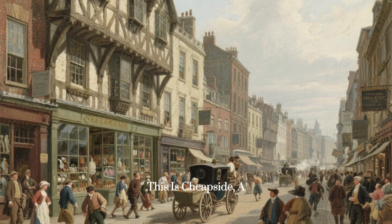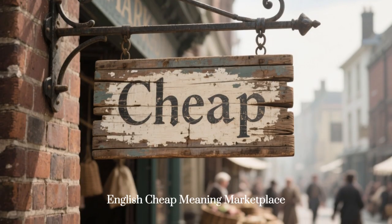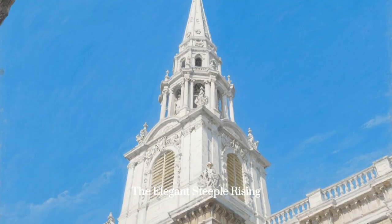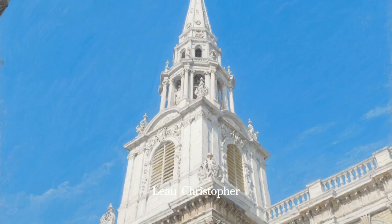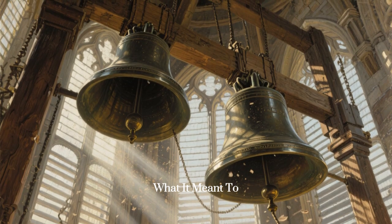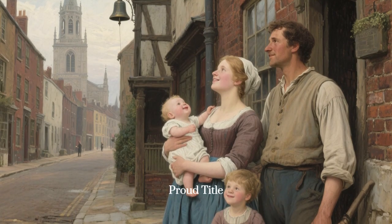This is Cheapside, a bustling commercial center in Georgian London. The name comes from the Old English cheap meaning marketplace. And for centuries, this was where fortunes were made. The elegant steeple rising above the street belongs to St. Mary-le-Bow, Christopher Wren's masterpiece rebuilt after the Great Fire. Those famous Bow bells defined what it meant to be a true Cockney. Anyone born within their sound could claim that proud title.